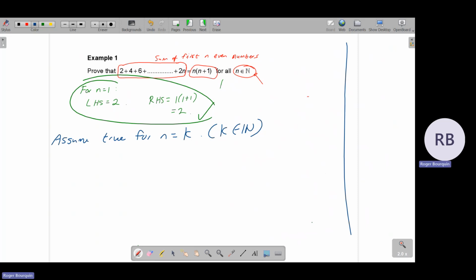Now we write the assumption mathematically, i.e. we assume that the sum of the first k terms, k even numbers, is equal to k times k plus 1. In other words, we assume 2 plus 4 plus 6 plus ... plus 2k is equal to k times k plus 1.